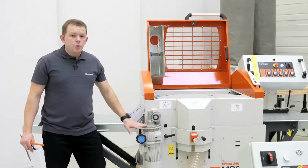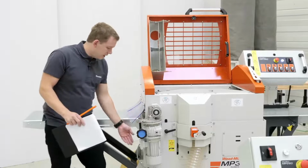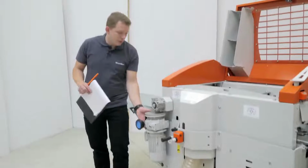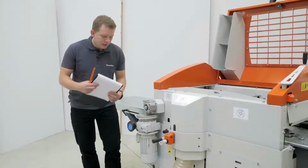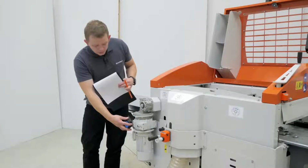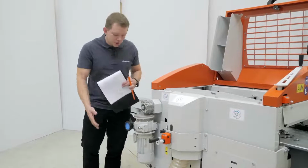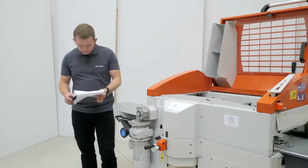The feed motor right here, similarly to each feed motor on other machines, is mounted in a way that it just lightly swings to make sure that when the machine grips your board, it doesn't cause any damage. With this black hand wheel right here, we can adjust the feed rate for the machine, how quickly the material is being fed through the machine. However, we shouldn't be adjusting it when the machine is turned off.